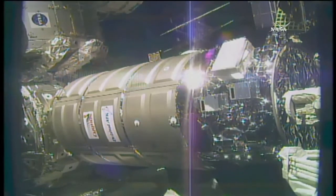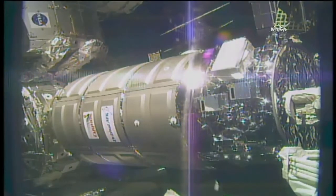Now, from here in Mission Control Houston, we have confirmation that all 16 bolts are driven, the 4 latches are secured, and we have confirmed second stage berthing of the Cygnus cargo vehicle to the International Space Station, 7:13 a.m. Central Time. The International Space Station is flying 254 statute miles over the South Pacific Ocean, just west off the coast of Chile.